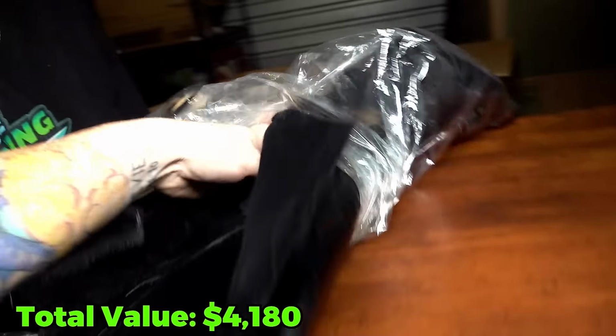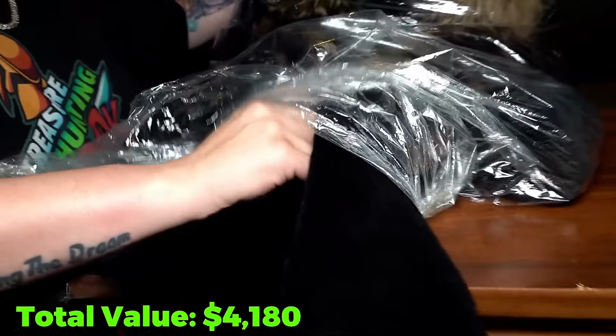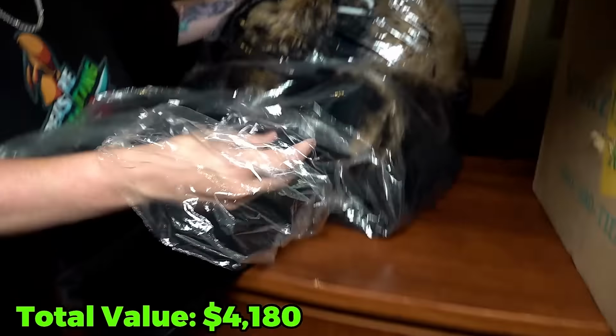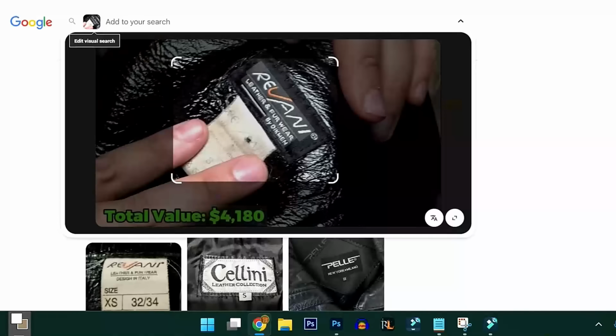Yeah, right here. It feels like there's something, like this is the pocket part. It feels like there's something in there. Do you feel it? No, I think it's the leather. Oh. Yeah, it's the leather. But that's crazy right there. Nice. Okay. This thing's kind of wild.